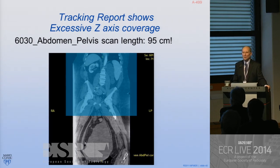Nothing is perfect. We have a tool that automatically calculates in our database and alerts us to any suggestions of over z-axis coverage, too much radiation. And this one came up that said that we had 95 centimeters of z-axis coverage, and I said, whoa, that's got to be a record. That's a really, really long length of a patient to be examined for an abdomen pelvis. And sure enough, this patient had a very large lesion that extended down below their knees and rightfully did receive a very extended z-axis coverage.